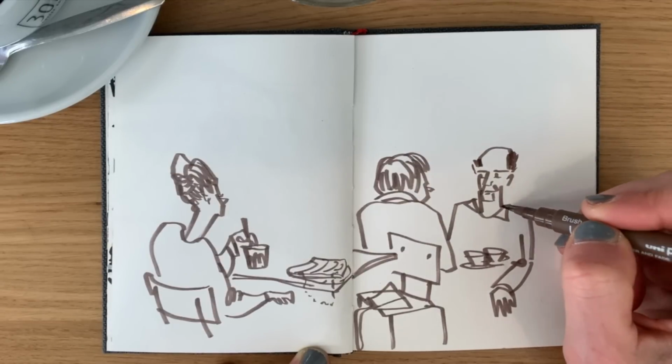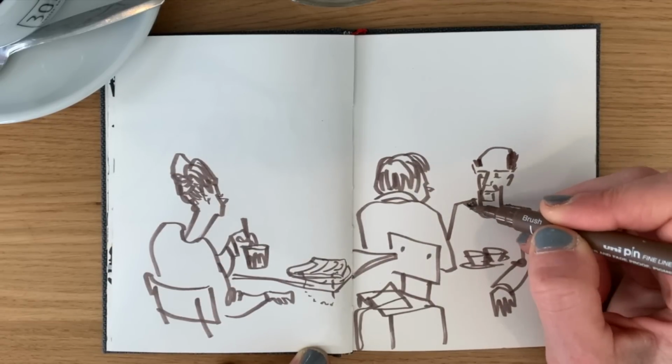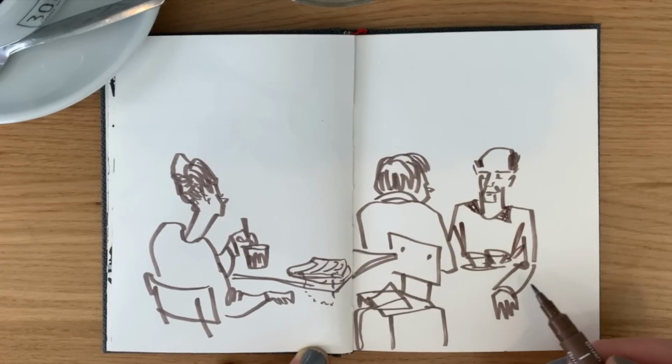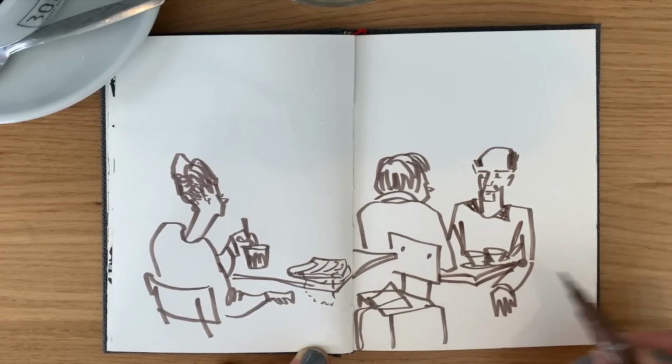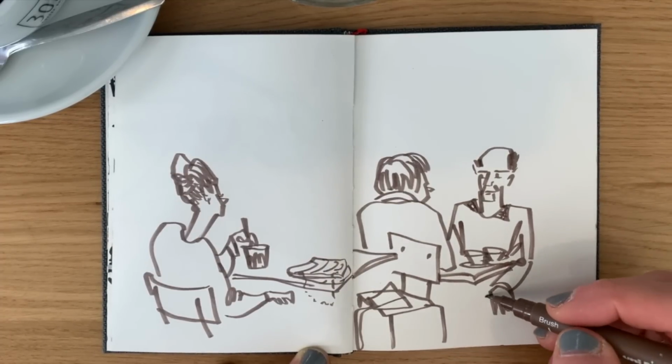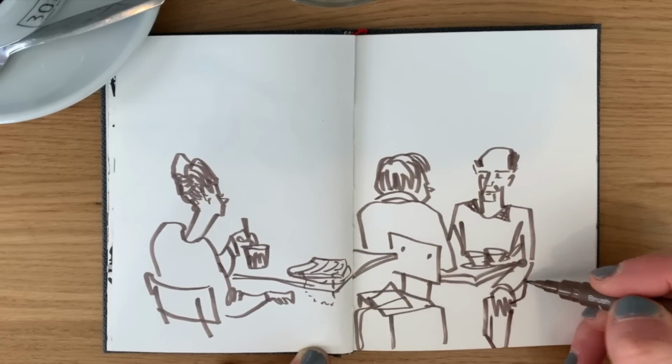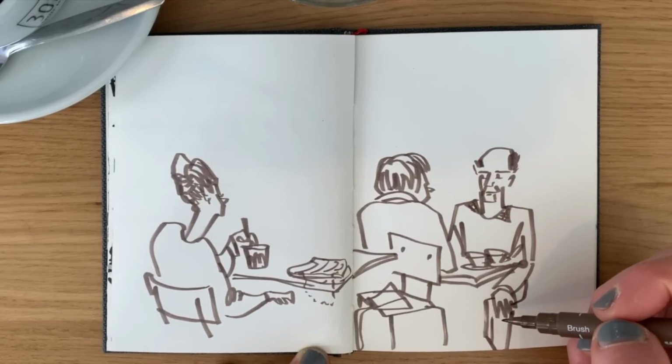And I am using a brush pen so that I have a thick line with a little bit of variety in the line, thick and thin. And also this pen allows me to move quickly on the page because I can't really get into detail.